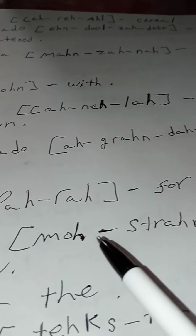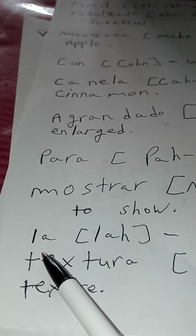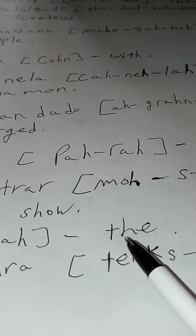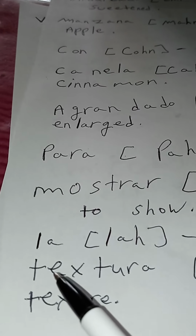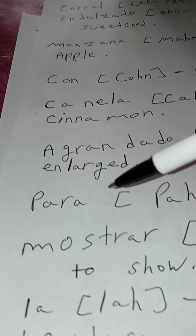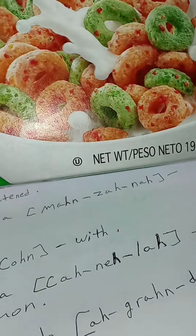Mostrar means to show. La, L-A, la. To show the texture. Textura means texture. And we have it here. Now we can read it. Agrandado, enlarged, para mostrar la textura. And that means it's enlarged to show the texture.